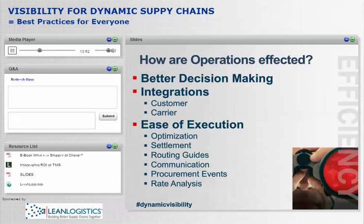The next is just the ease of execution, and it once again kind of applies to the shipper of choice here. From the tendering process through settlement, carriers have an understanding of what the expectations are of them through the tenders, how much they're going to get paid, and really, ultimately, when they're going to get paid.